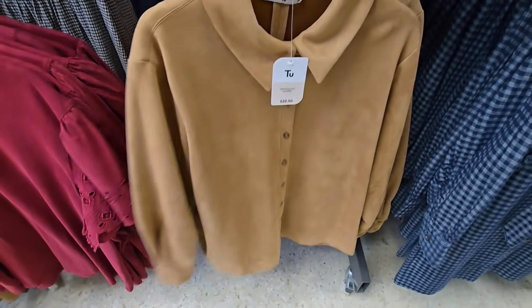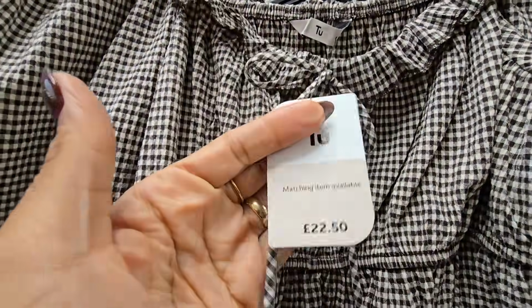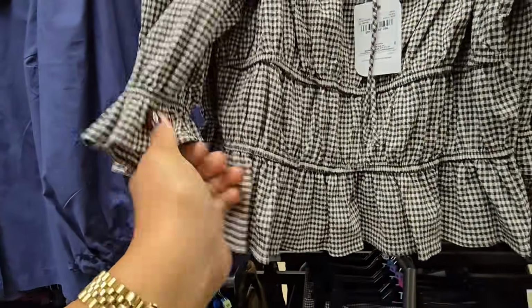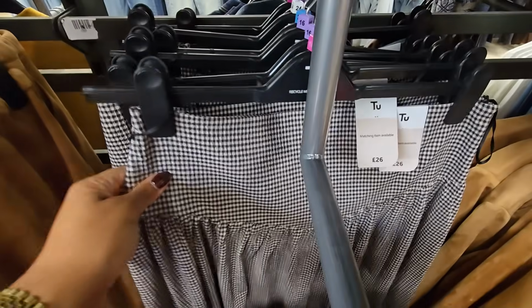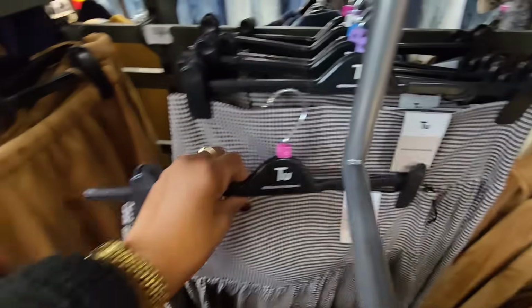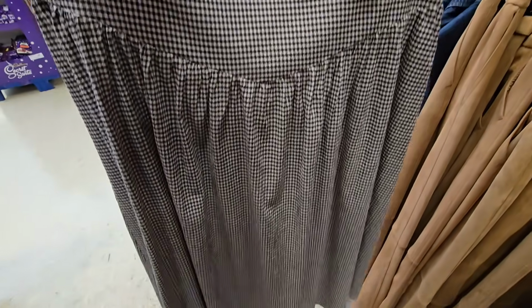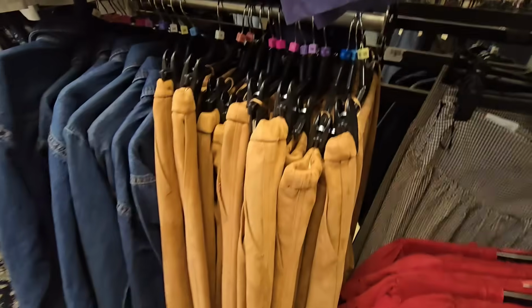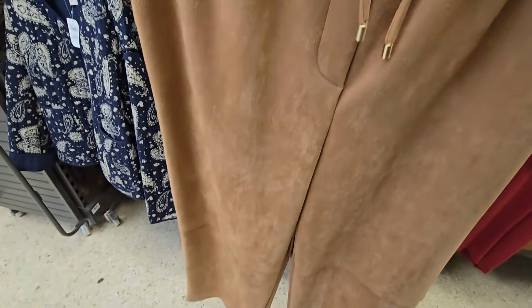We also have this faux suede button up shirt, quite nice, like a lovely tanned colour. So this little gingham top was a matching set as well. I do love the colour of it. It is brown and not black. At first glance, you might think it's black, but it is brown. And this is the matching skirt. I mean, the skirt isn't my cup of tea, but I think the set would look quite nice together, and you could also wear them as separates, which is good.